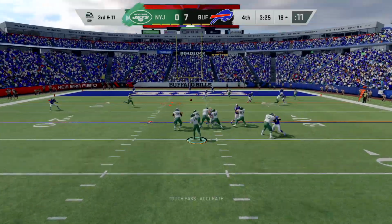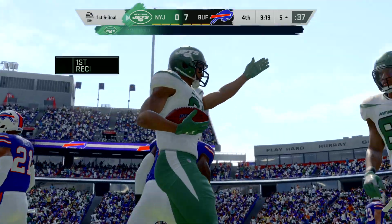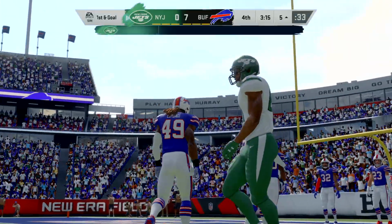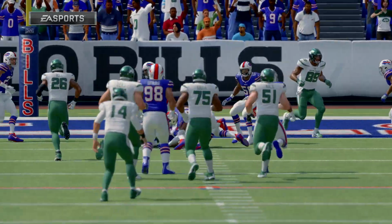Throwing here on third down, Darnold. Anunua's got it, complete. And able to get him down, but he does reach the five. They're able to convert on third down, and that sets up a first and goal. Even though this offense doesn't have a single point to its name, they're not totally out of this game yet. A touchdown here, they could be in business.